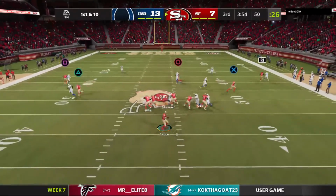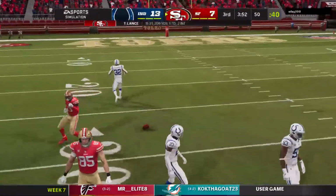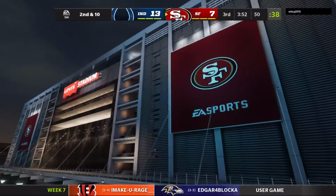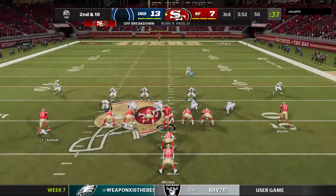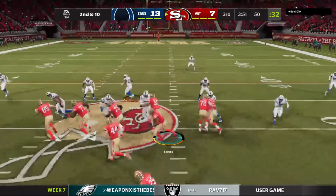From midfield, here's Lance. And that is incomplete. He couldn't hold on through the contact. Brings up second down. This has certainly been a physical game so far. Limited scoring opportunities for both sides. And there's another chance that goes unfulfilled.